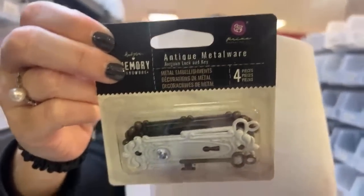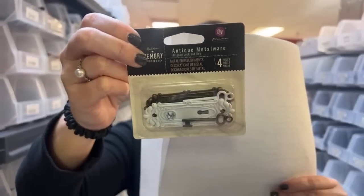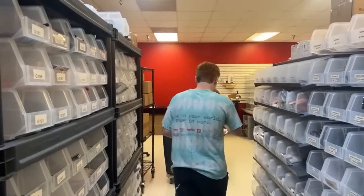This is the Prima Marketing Memory hardware lock and key embellishment. You get two. You get the white one and the bronze one. Oh, Joe's hiding. There's your Joe. Do we still have the Picture Perfect stamp set?